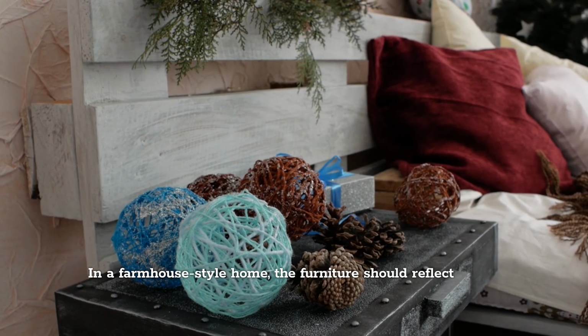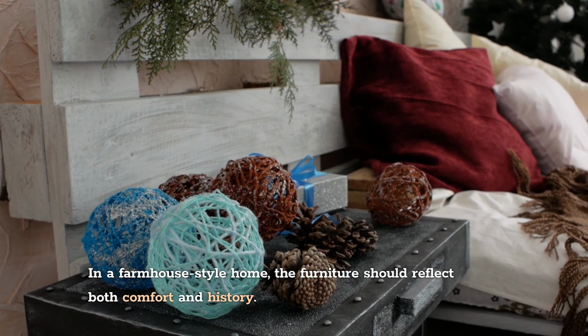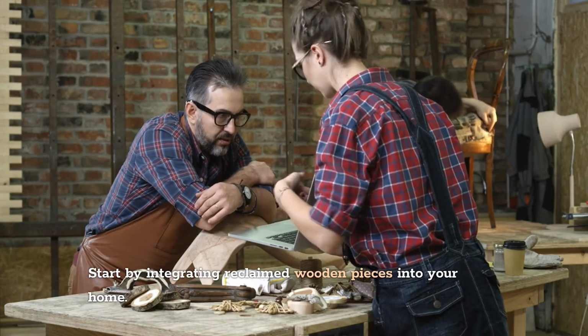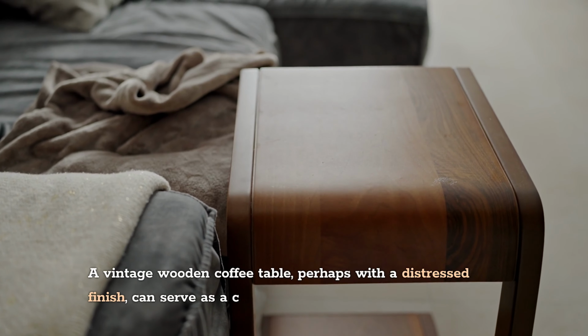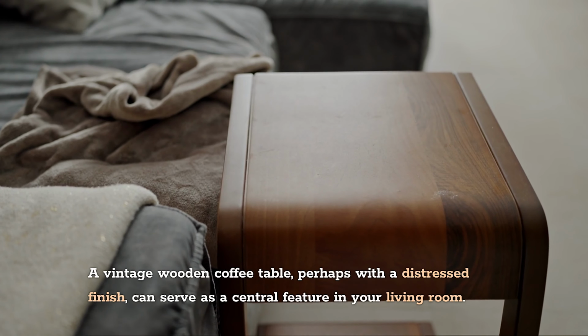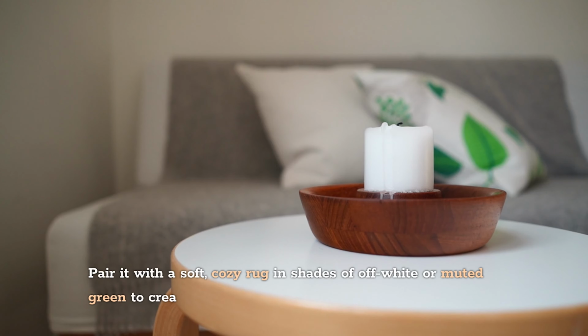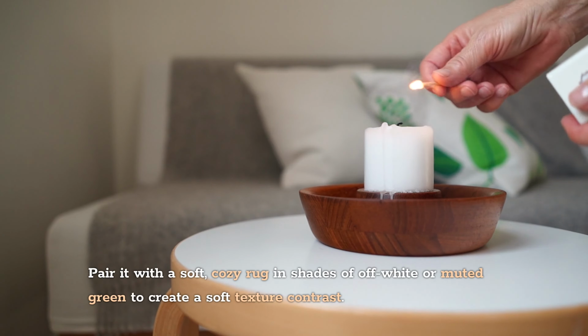In a farmhouse-style home, the furniture should reflect both comfort and history. Start by integrating reclaimed wooden pieces into your home. A vintage wooden coffee table, perhaps with a distressed finish, can serve as a central feature in your living room. Pair it with a soft, cozy rug in shades of off-white or muted green to create a soft texture contrast.